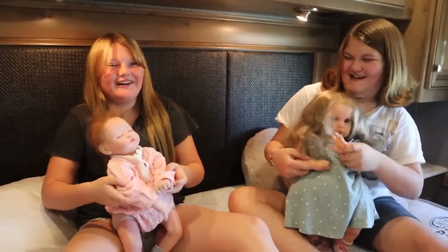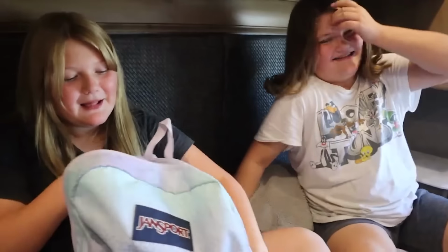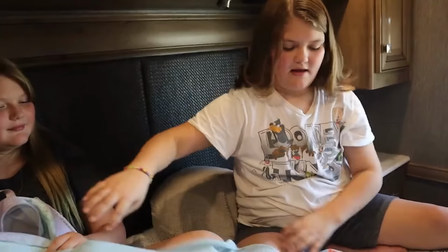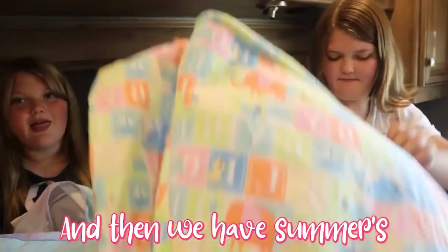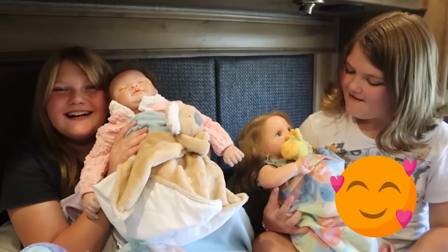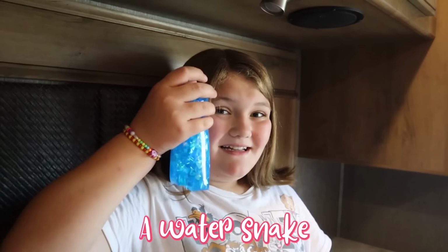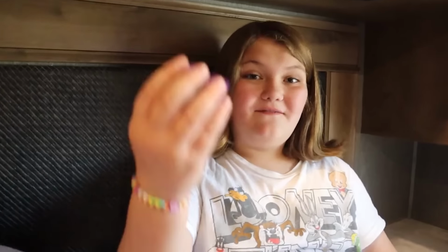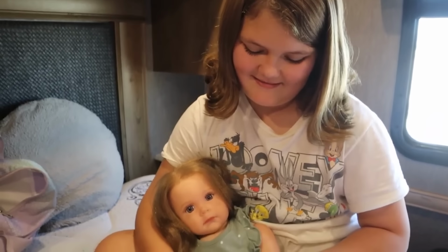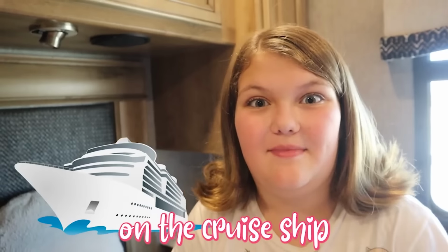Whoa! Do you wanna see what we packed? That wasn't a question. You have a hat. Two blankets. This blanket is for Summer, and this blanket is for Autumn. And then we have Summer's toy and Autumn's toy. Aww! I brought a whole pocket bag for their entertainment: a water snake, a Dimple, a Nido ball, an infinity cube, a simple Dimple, and a lot of other fidgets. Isn't that fun? We also have books for their bedtime stories, because we're going to spend 4 nights on the cruise ship.